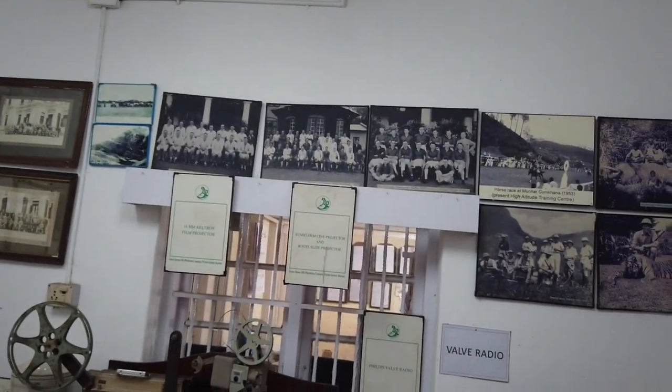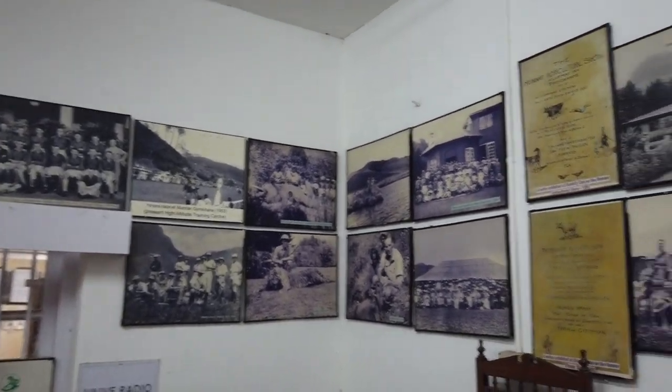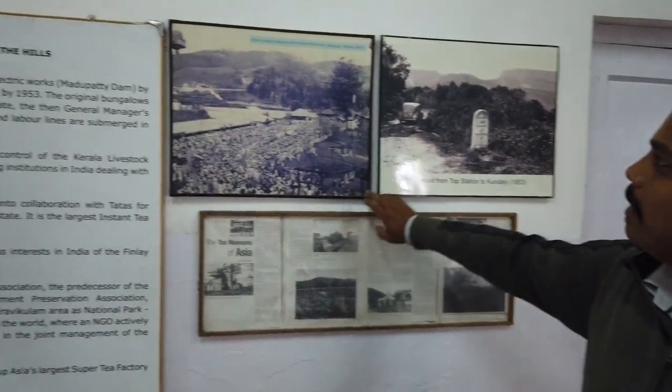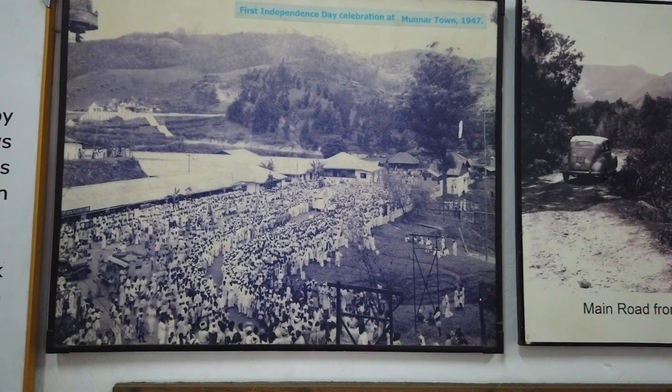Horse race, rugby. They like to work hard and play hard, which still goes on with the company. Cooking range, instead of a microwave in the 1900s, it's still working in every bungalow. Pictures of the 1947 independence at Munnar. And this was the main town at that time.